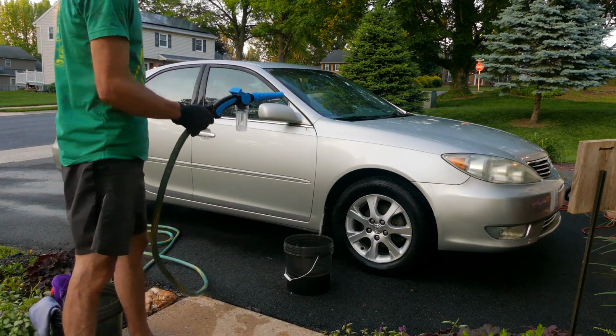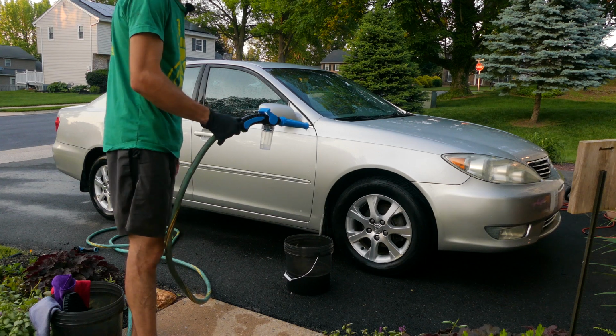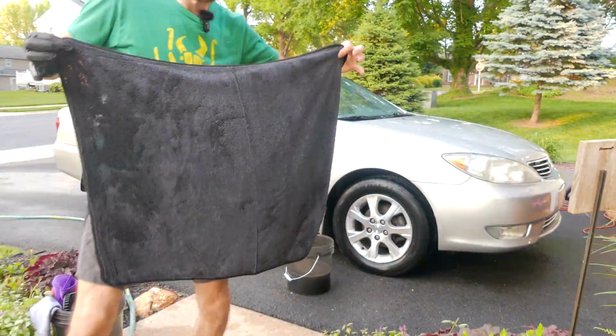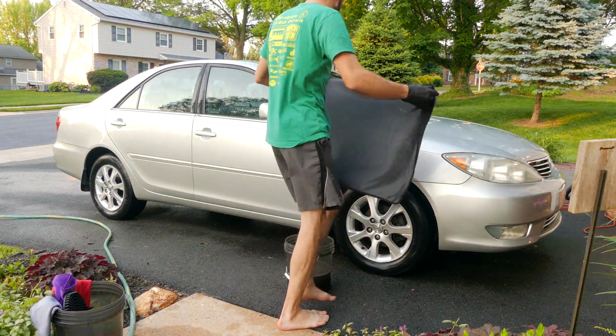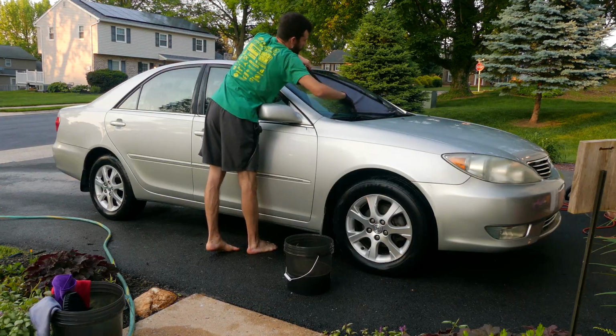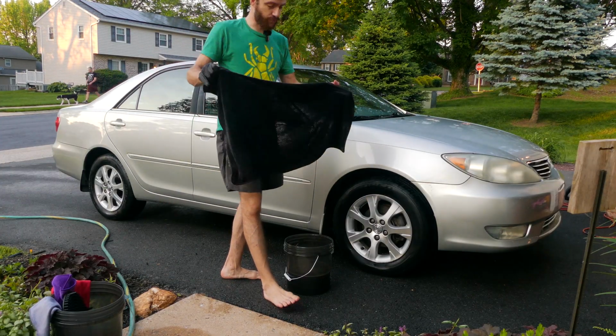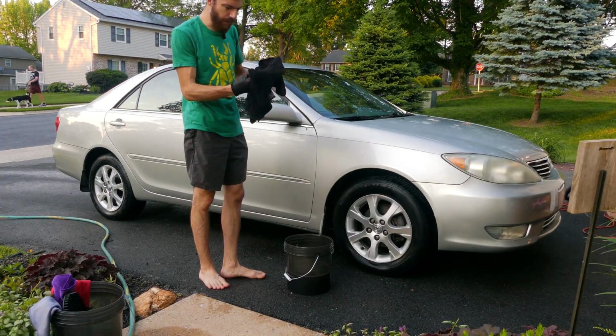So yeah, we should just be able to put it on, rinse, and then dry. So here we go. Well, this should make quick work of everything. Let's get to drying. Oh boy, I like this. Dang, that's nice. Good news, this just dried the whole car. It still could probably go for a little bit more.